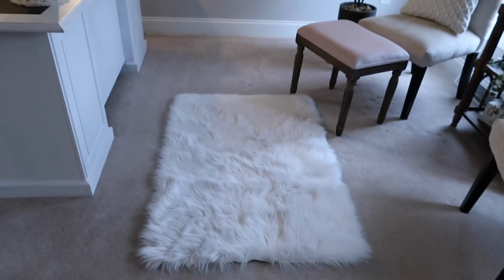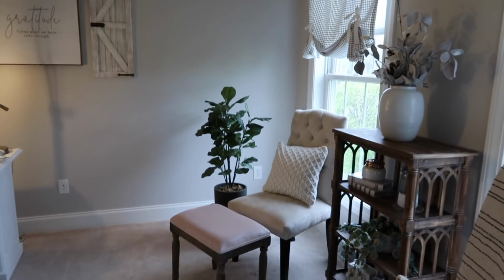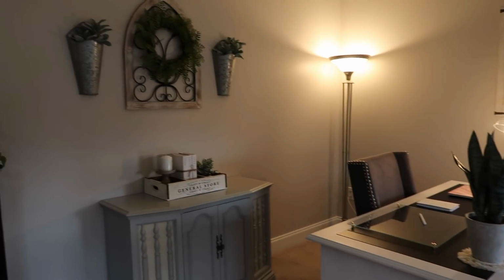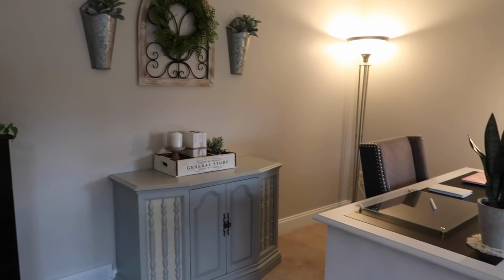And then down here, I just have my little furry rug. So this is it. This is not a drastic change, but I think I just changed it up. I shopped my own house for the most part, besides those few greenery pieces that I got at Target. So I am super happy with how it turned out.